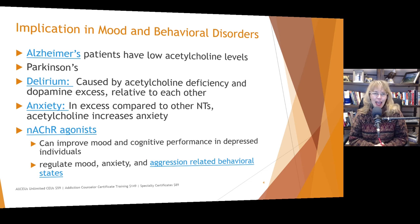They're starting to look at medications that activate those nicotinic receptors in order to help treat depression, anxiety, and irritability. A few of them are out on the market right now, and they may be an alternative if you've got clients who are depressed and aren't responding to SSRIs, for example, which is generally what is thrown at them to begin with. Maybe something else might be helpful there. There are all kinds of antidepressants out there, and one of them is a nicotinic acetylcholine receptor agonist.